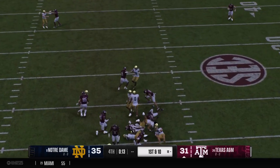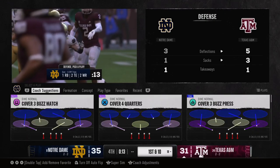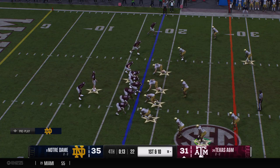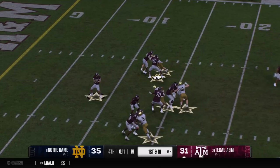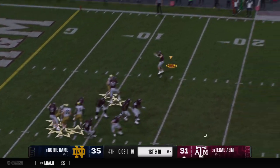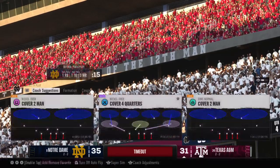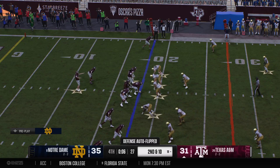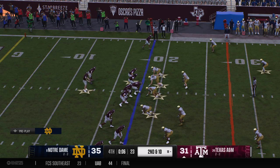Owens. The 13 seconds. They got all their timeouts. Let's see what Wegman will do here. Wegman running, throws it, the pass is caught. 7 seconds. Aggies take a timeout. But only got 6 seconds. So they will need a quick pass here.